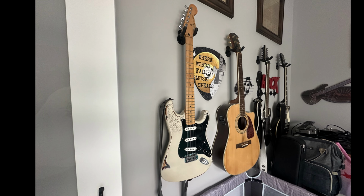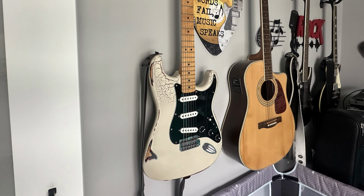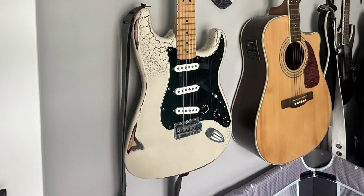I found on eBay this 1985 Mexican Fender Strat. It was fire engine red, and I painted it antique white and put the crackle paint on it and gave it the rub through to make it look antique.